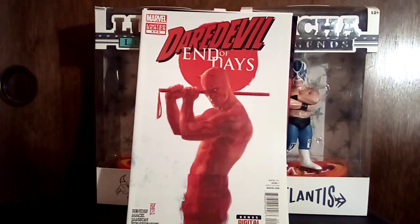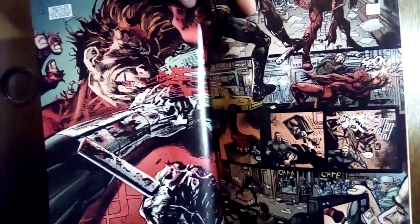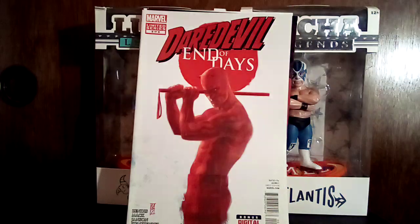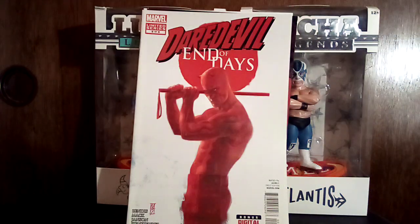But yeah, this is Klaus pencils with Sienkiewicz ink. That sounds like a winning combo to me. Looks like he's fighting Bullseye in this one. Looks like they're fucking each other up pretty good.